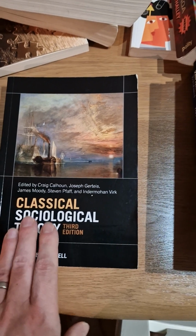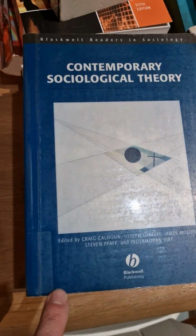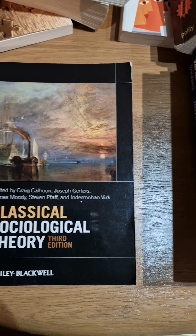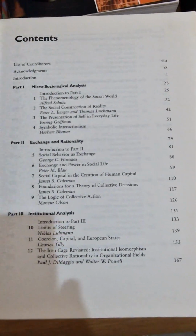Now, there's 2 books here. There's Classical Sociological Theory and Contemporary Sociological Theory, both of them by the same authors, Craig Calhoun et al. Classical sociological theory, as the name implies, deals with older sociology, and contemporary sociological theory deals with more recent sociology, but it's still got quite a bit of older stuff in there. Both of them are pretty decent books, and I would recommend them.